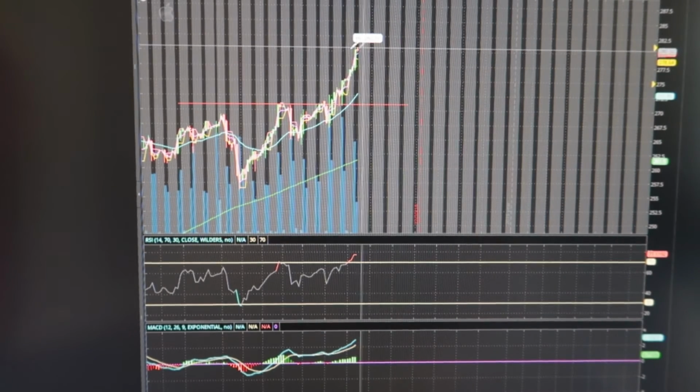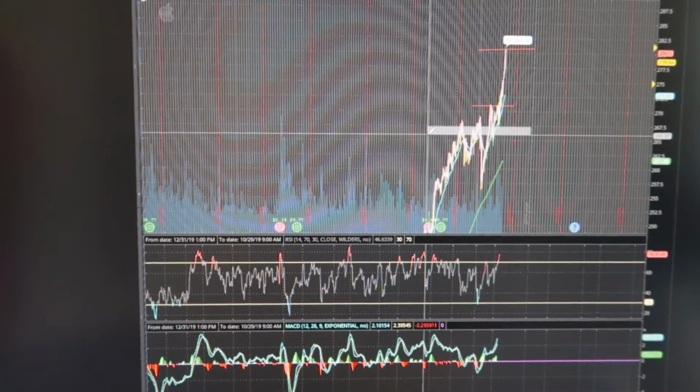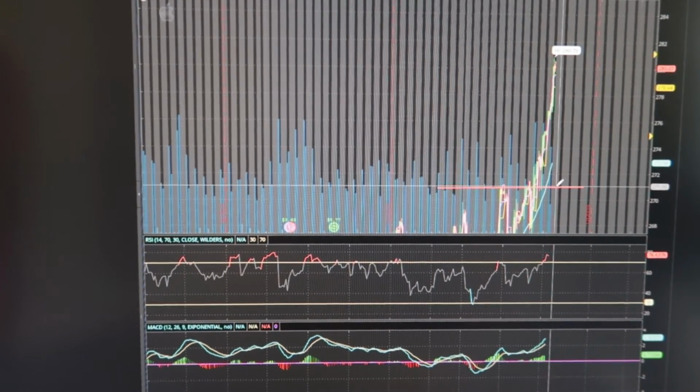Now, that is something that you have to ask yourself as an investor. Am I willing to hold this specific share? Do I see value in this company long term? And if you do, then you can go ahead and hold for as long as you would like. That is my answer to when to sell a specific stock.